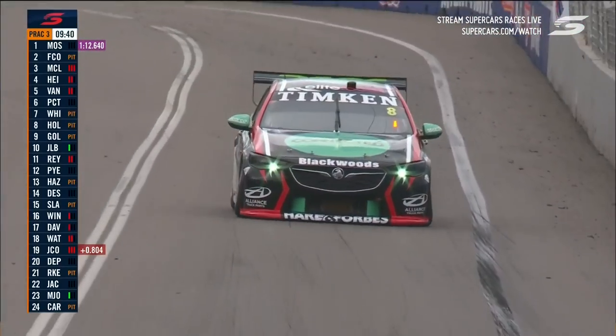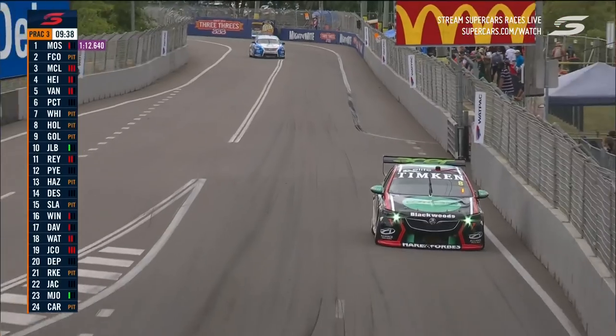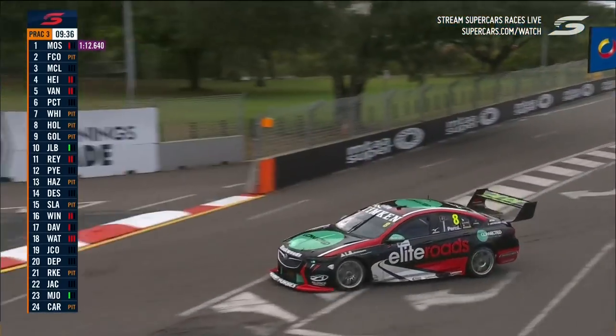Meantime, Nick Percat on screen's also been given a bad sportsmanship flag for giving those tyres a rub on the pit lane entry.